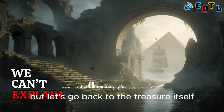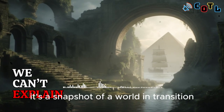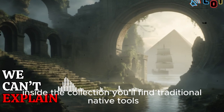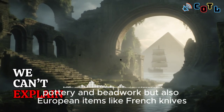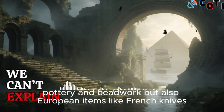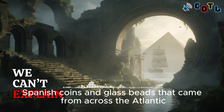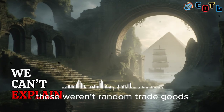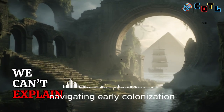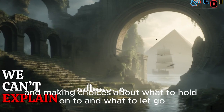But let's go back to the treasure itself. Because it's more than a pile of artifacts. It's a snapshot of a world in transition. Inside the collection, you'll find traditional native tools, pottery, and beadwork, but also European items like French knives, Spanish coins, and glass beads that came from across the Atlantic. These weren't random trade goods. They were signs of a people adapting to survive, navigating early colonization, and making choices about what to hold on to and what to let go.